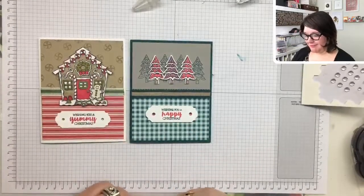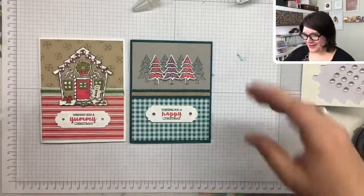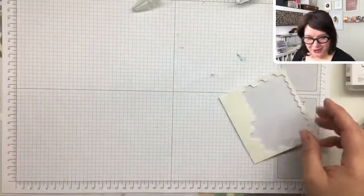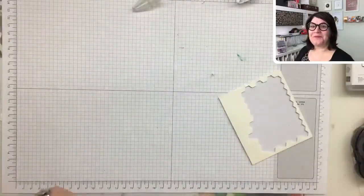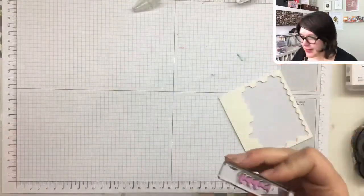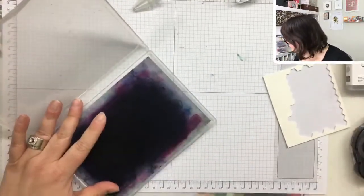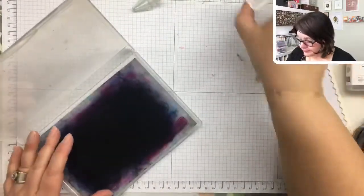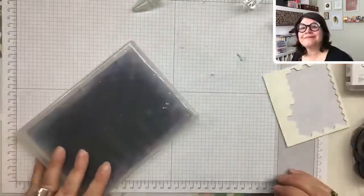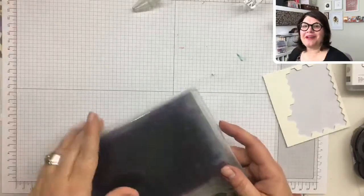All right, so which is your favorite? Gingerbread or tree? They're very different, aren't they? But they both do the trick, gingerbread or tree. I'd love to hear your opinion. So while I get that put away and cleaned up a little bit, you get voting. I'm curious. Thank you, Lisa. Now I should probably put this stamp back or I'm going to be looking for it.